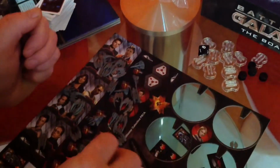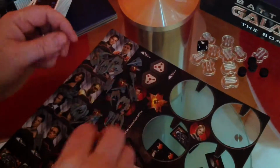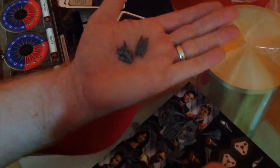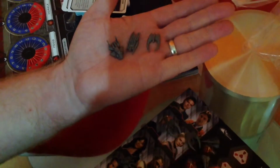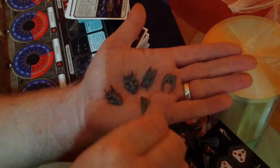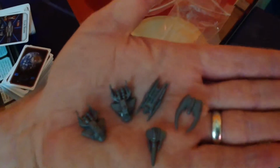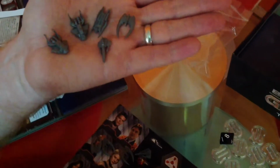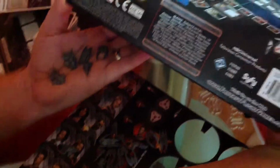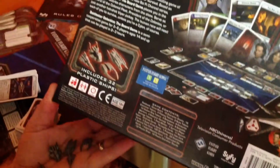And then we've got the ships, plastic ships. Really great detail. I mean, these are crying out to be painted up. Nice quality. And lots of them, look. I think there's 32, does it say 32? Includes 32 plastic ships, exclamation mark.